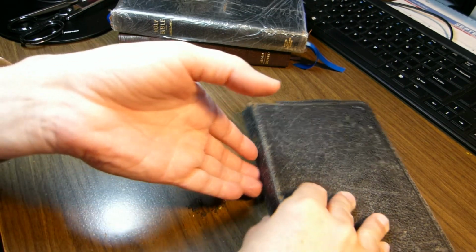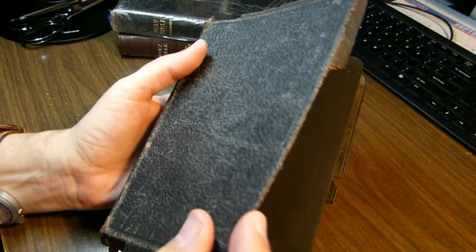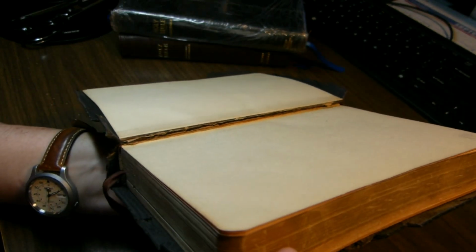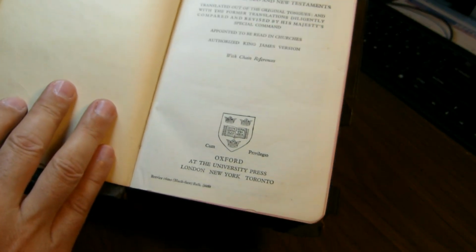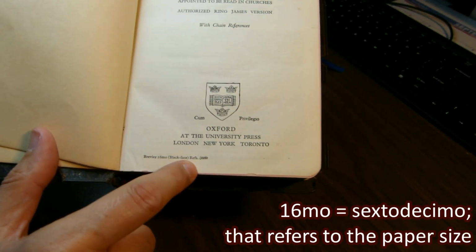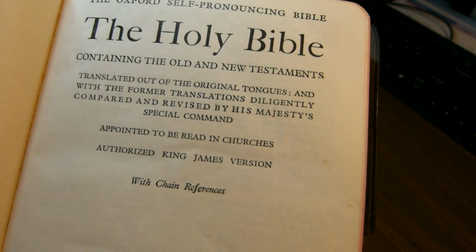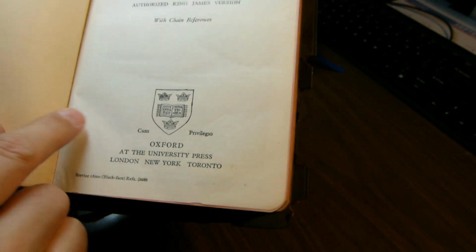So let's look to see what we have here, and perhaps we'll find out whether it is or isn't the same thing that's being sold by Evangelical Bible, and whether the advertised intact text block is accurate. So it's 16mo blackface with references, Oxford self-pronouncing Bible. It has the Oxford seal.